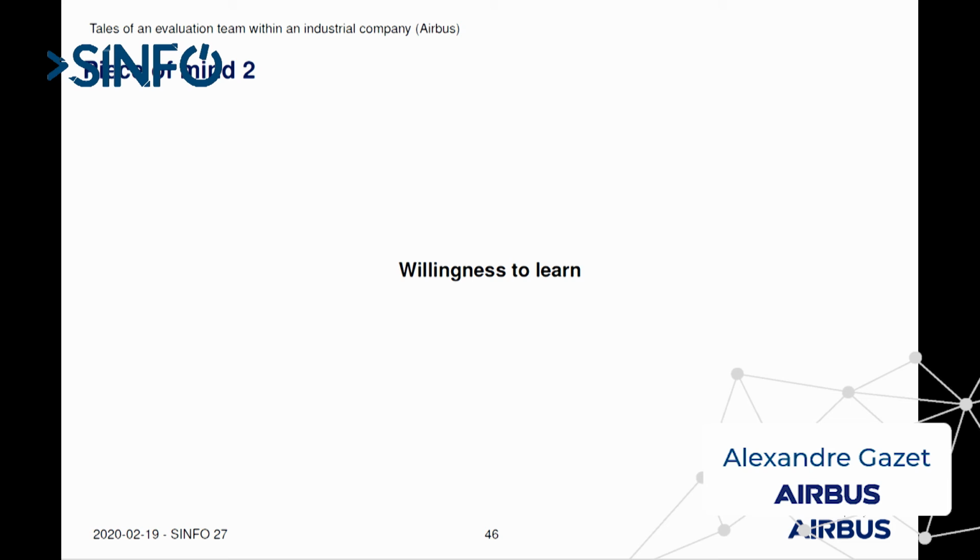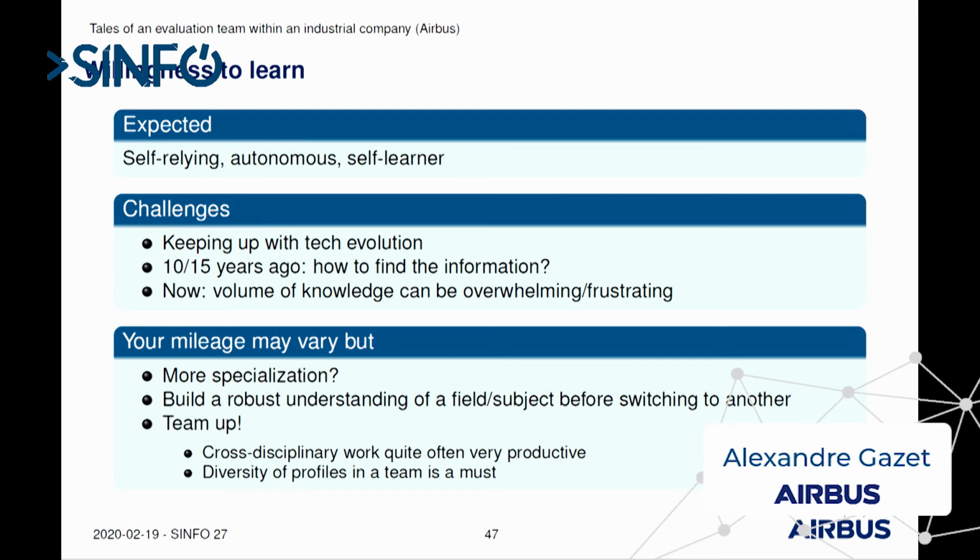Another state of mind that we all share in the team is the willingness to learn. As you can see, in the scope and various engagements we did, quite often we go from totally different topics to another: avionics systems, IT systems, CCTVs. So we need to quickly grab a lot of information, assimilate it, and be able to be efficient in the new evaluation. And for you, as young engineers, it may be a challenge, because right now the pace at which technology evolves is quite fast.